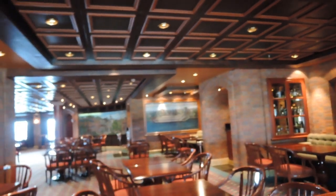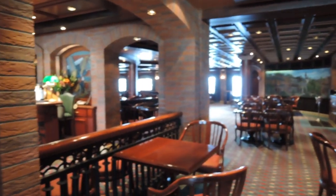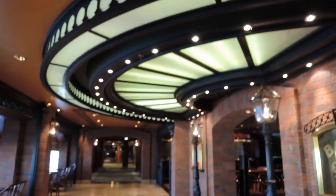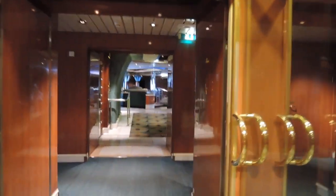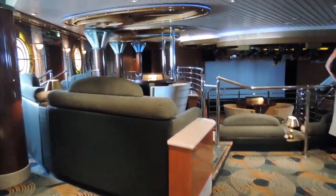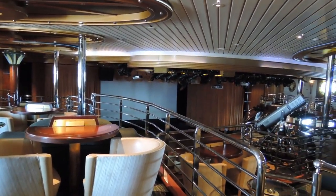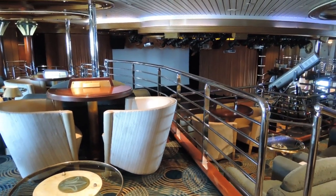Okay, this is really pretty. This is the Bayou Cafe. Very cool looking. Definitely good for filming when nobody's around. What is this one then? So is this just like the regular theater? Or is there another theater? No, this is it, because it's way down.